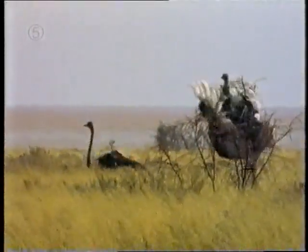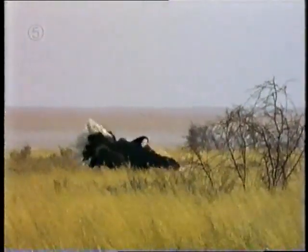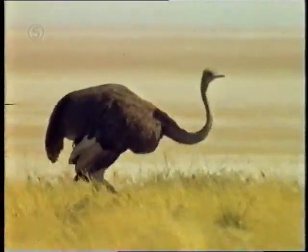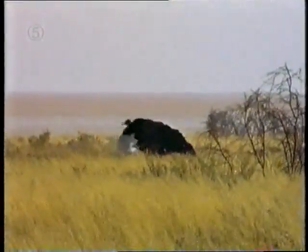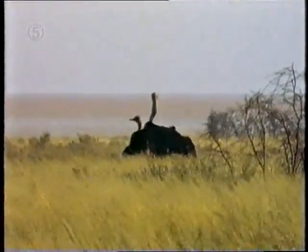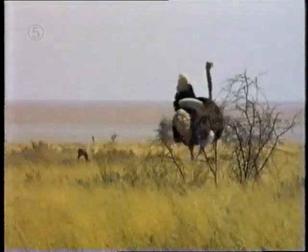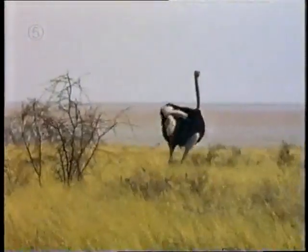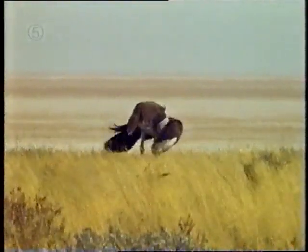Ostriches perform dramatic courtship rituals to potential mates. They are polygamous birds, and a male may mate with up to 5 different females. After mating, the male goes off to prepare a nest. All of his females will lay in the same nest, which is usually made out in the open.